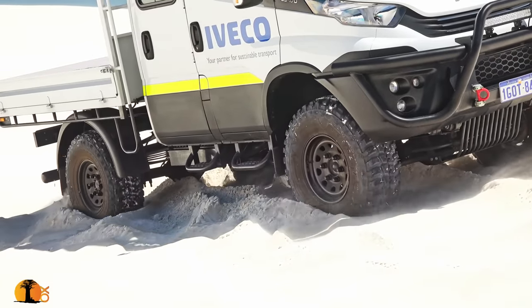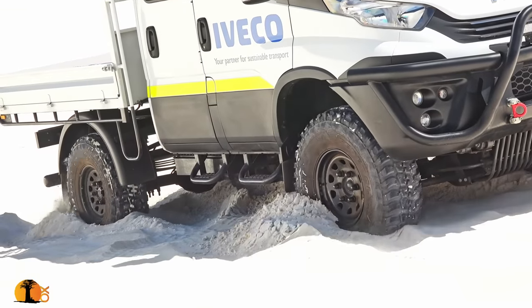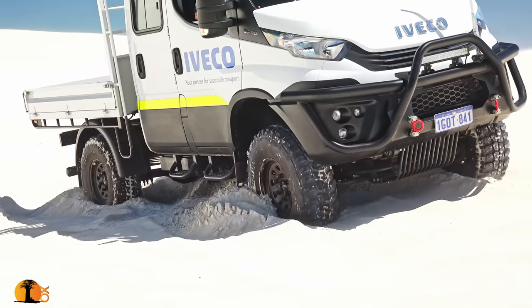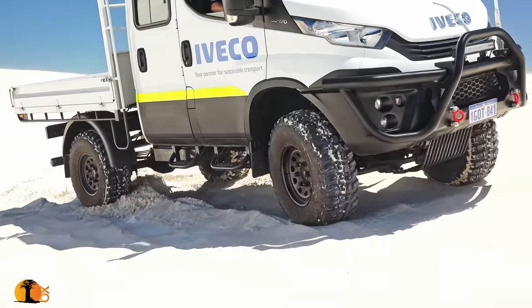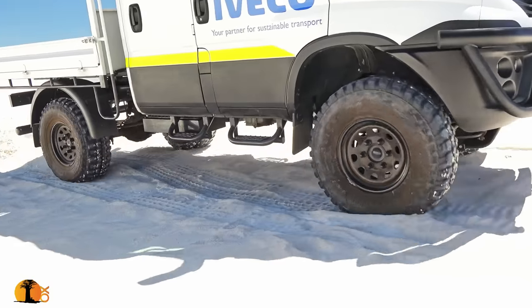So now, fighting the car against the slope and seeing what the car does against the slope. This thing's climbing the slope. And you just keep the RPM steady and up she goes.